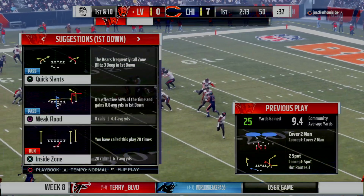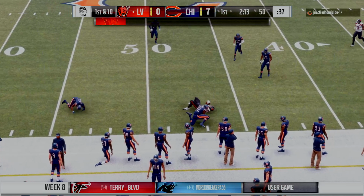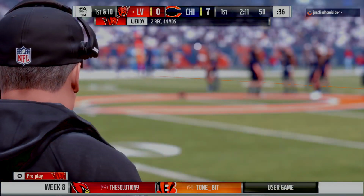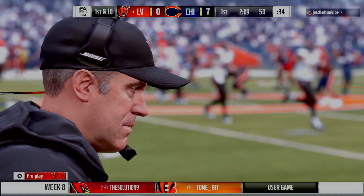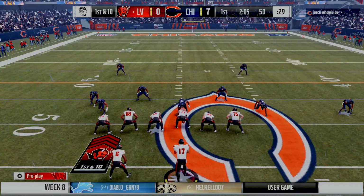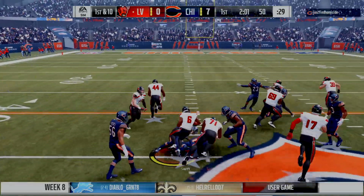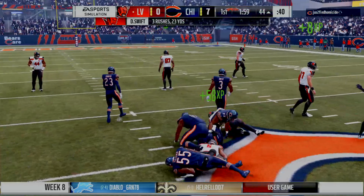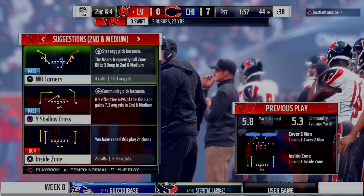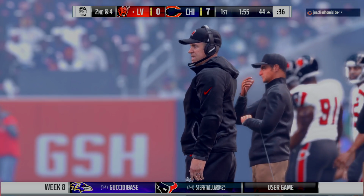And he's brought down after a very nice gain. A really nice gain of 25 yards. They'll run it now out of the gun. And he's going to fight his way forward here for a modest gain. He'll get a nice chunk there on the first down run, and it's 2nd and 4.